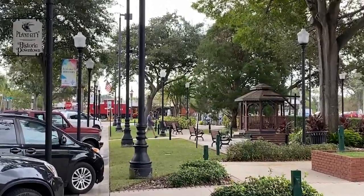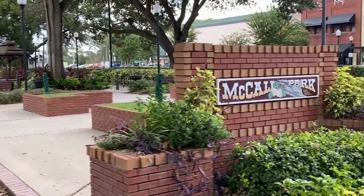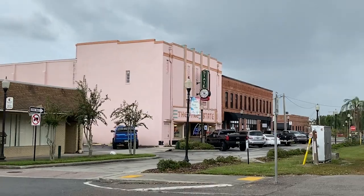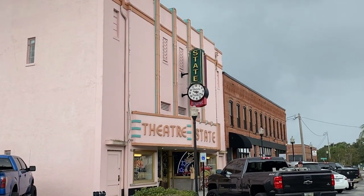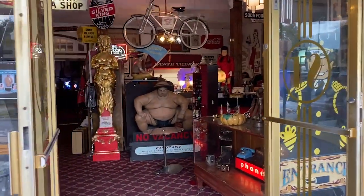Over yonder you see the caboose over there by the old train station here in front of McCall Park. That's the Plant City Train Museum over yonder. Nice museum. State Theater. Ah, it's another antique store. Neato.